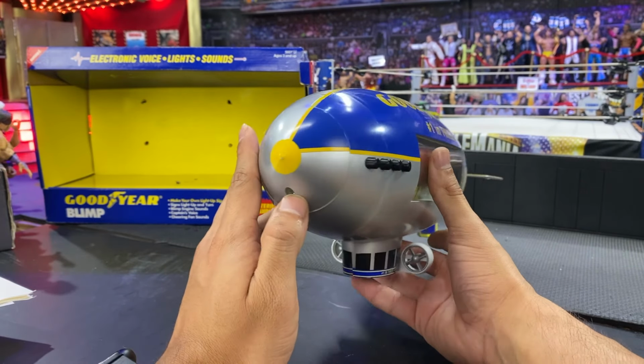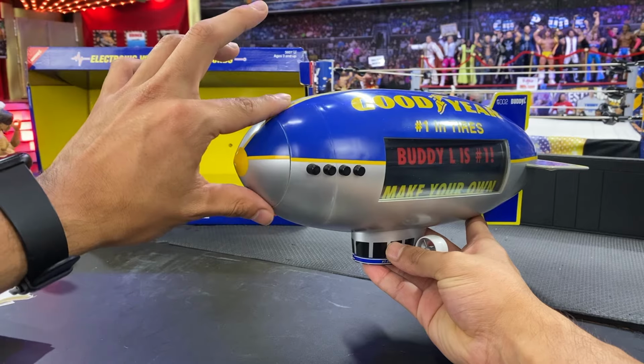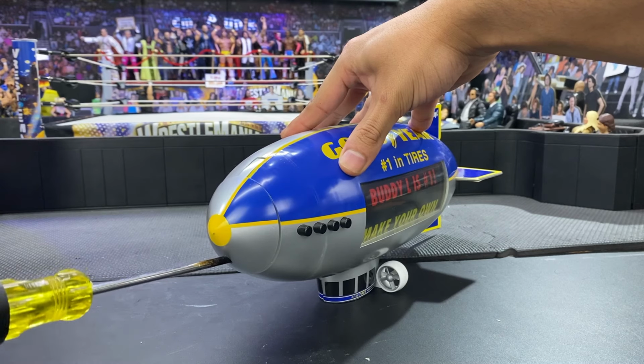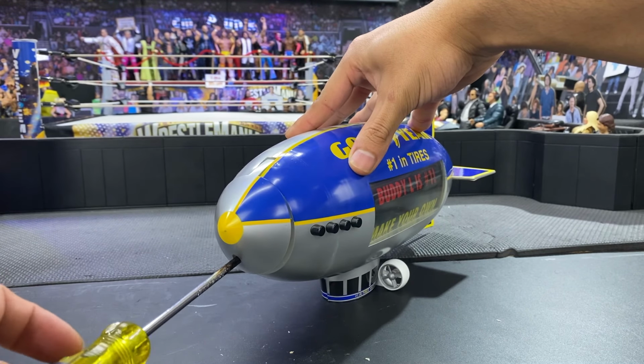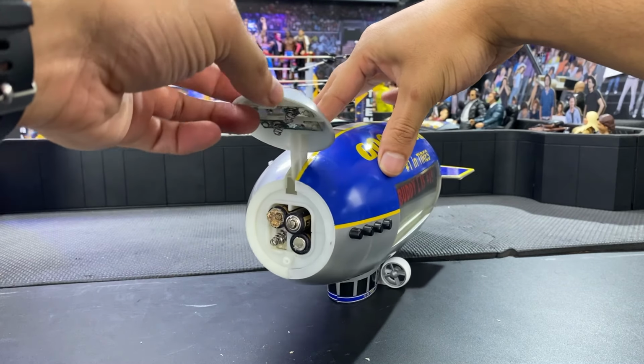I need a screwdriver, but man, how realistic is this? It even opens up like a real plane, like the front of the nose, the loading part. I can't wait. I'm gonna go get a screwdriver. We're gonna see what's inside this. What is that? Let's see. I think my worst nightmare might have just come true, guys. Let's see. No.